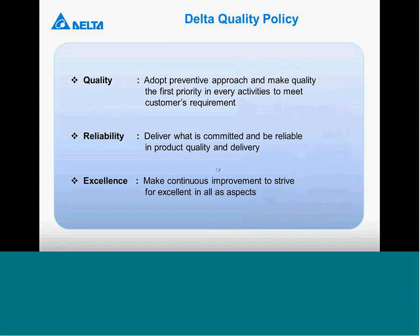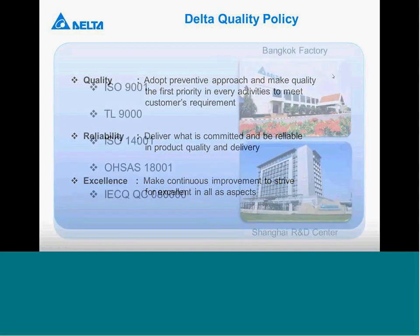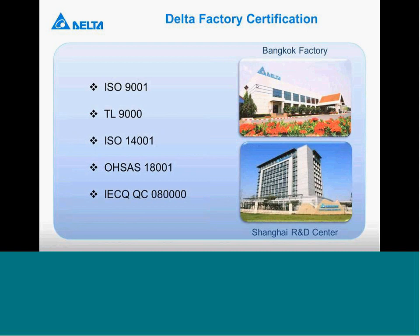Here you see, by the way, on the top side, our factory in Bangkok. Here you see also the certifications for this factory. Products are manufactured here. We have in Bangkok around 12,000 employees, and the products are developed in this R&D center in Shanghai.